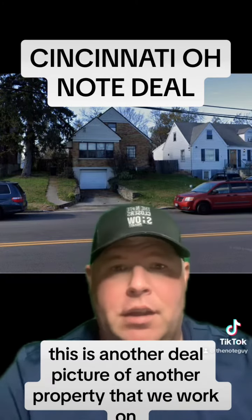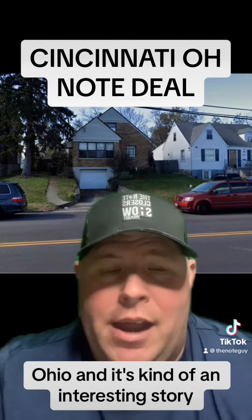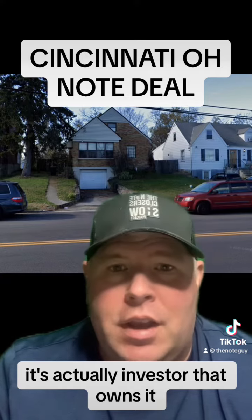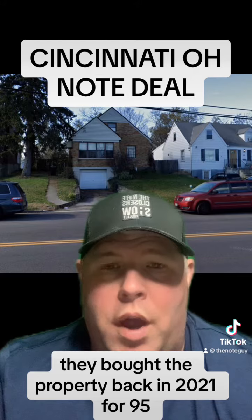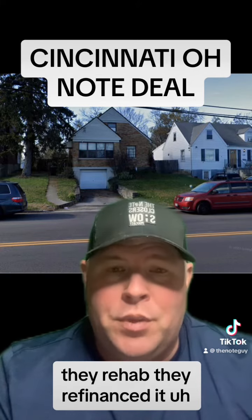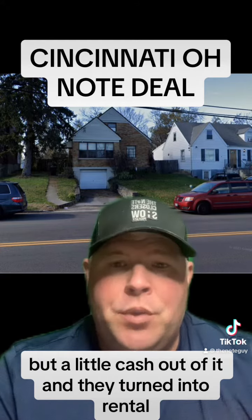This is another deal, a picture of another property that we're working on. It's actually in Cincinnati, Ohio, and it's kind of an interesting story. It's an investor that owns it, and it's a vacant property now. They bought the property back in 2021 for 95. They rehabbed it, refinanced it for roughly about 135,000, put a little cash out of it, and they turned it into a rental.